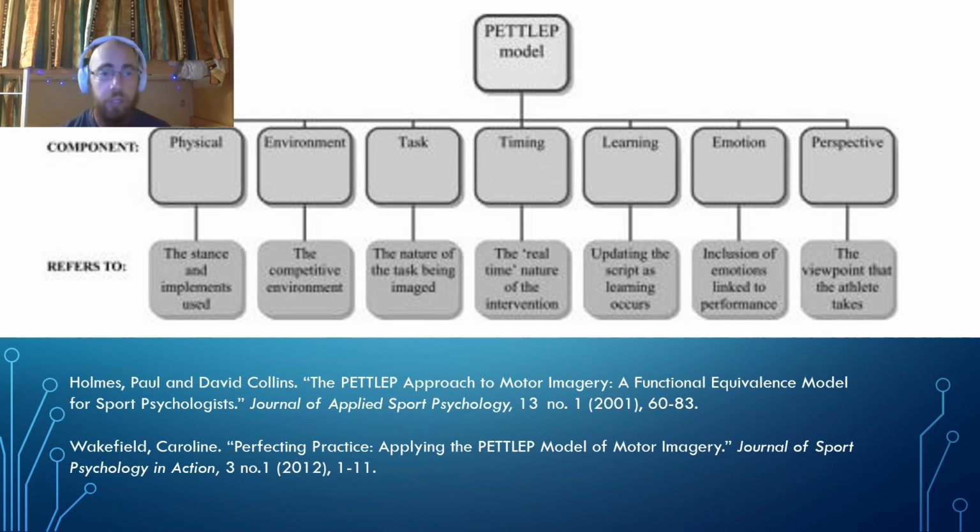Task. What are we doing? What music are we performing? Are we playing Rachmaninoff? Are we playing Sondheim? Are we playing Bon Jovi, right? Timing. Obviously, this is important for musicians.